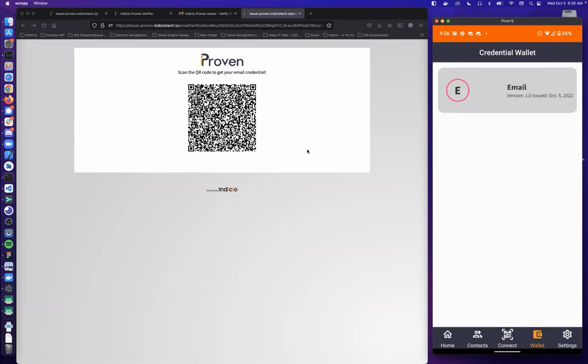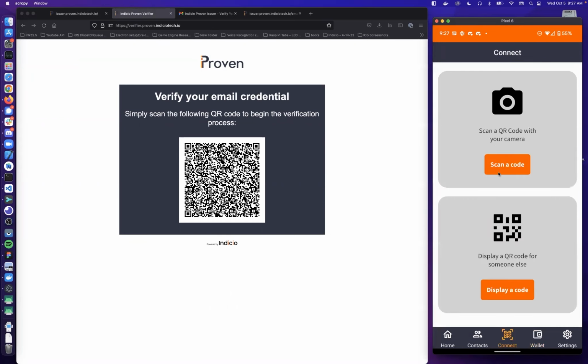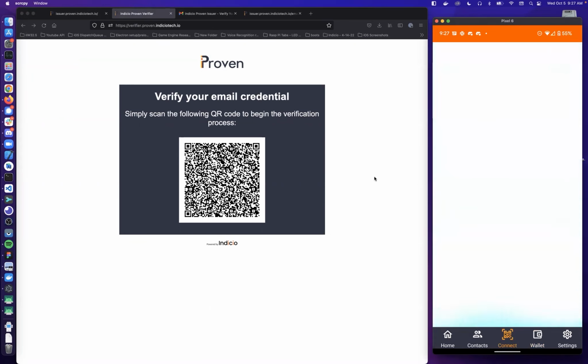From here, I have a credential now, and I can actually do things with it. Additionally, in addition to the issuer, we have a SelfServe Verifier. This is to help demonstrate the verification of the email taking place. What generally happens is the verifier is going to want to verify an email credential and then do some business use case. But this is a really good way to demonstrate and help communicate the idea. So similar to previously, I'm going to go ahead and hit connect and establish a connection with the verifier.